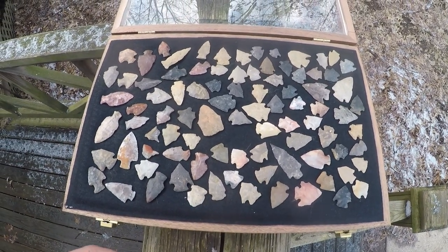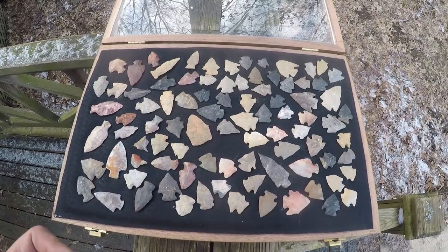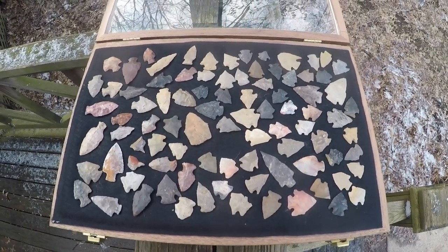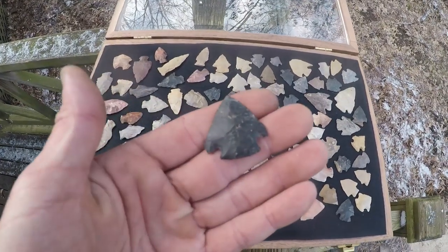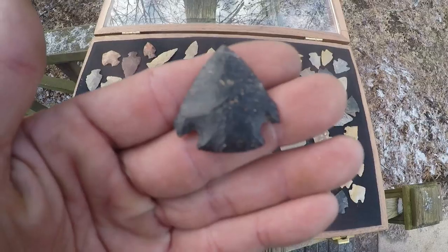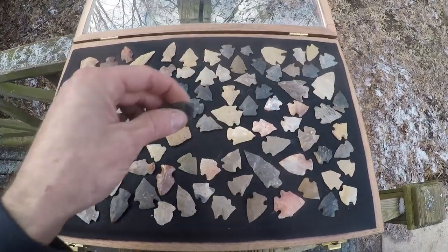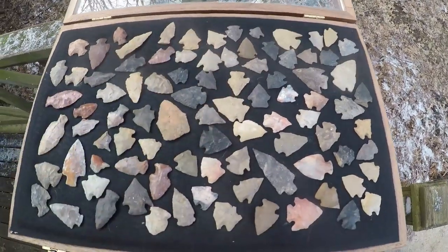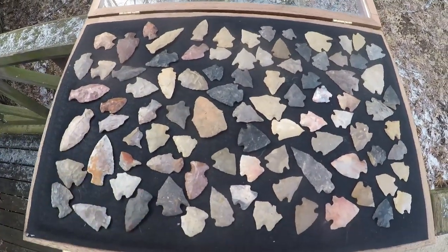All right, it's horrible conditions here in Ohio. The river's flooded higher now than it's been since I've been doing YouTube, but it'll go down. I found this point recently, this real nice pentagonal knife. I found it in West Virginia. I was putting it in this frame. I put some other recent points in here too that I didn't have with my pentagonals.